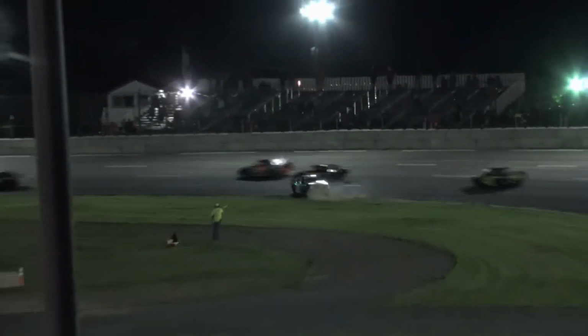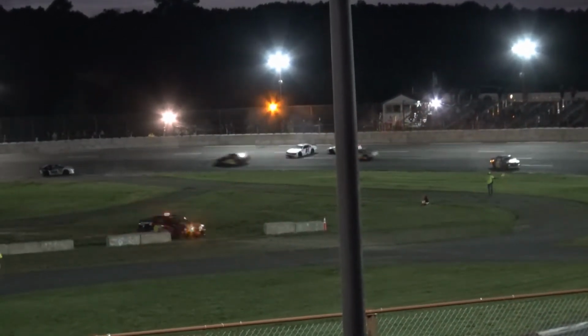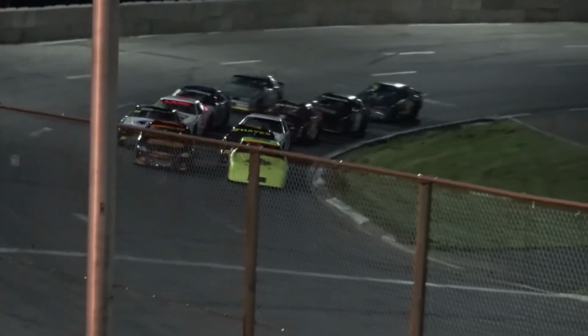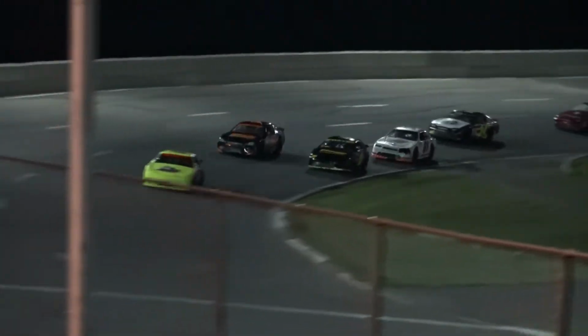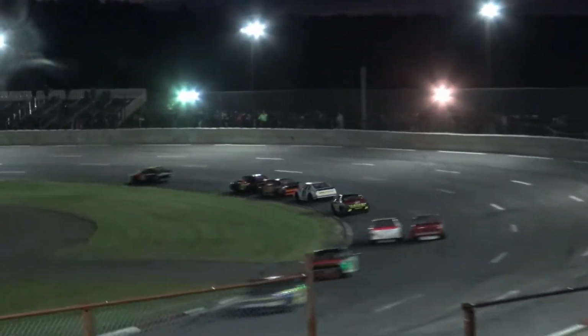Oh, close contact over there in turn 1 and 2. Standings as well. Cole Burnett ready to take the restart now. To his outside will be the 7 of Ben Burgess. Cole Burnett leading around first time, but here comes that 17 of Ryan Hayes. Hayes was really fast in his heat race, able to get out around Ben Burgess and into second.